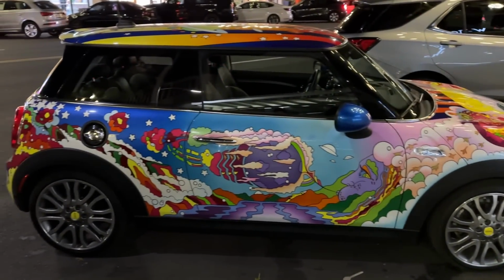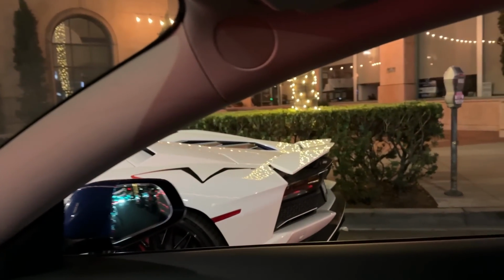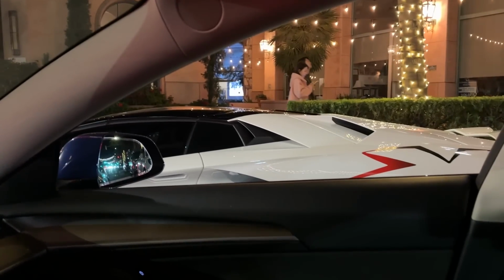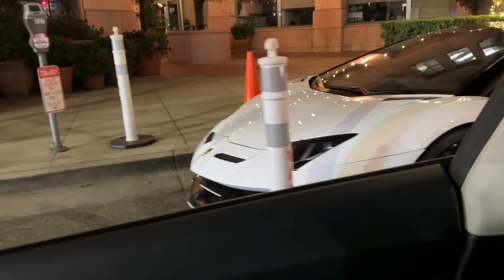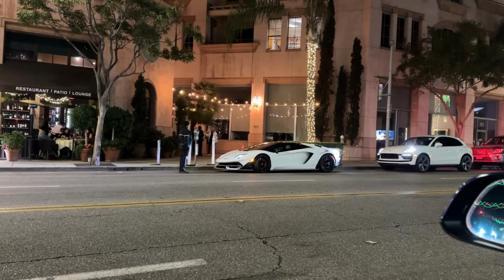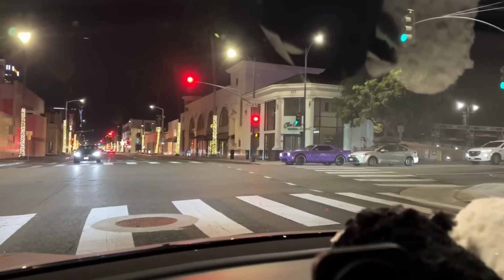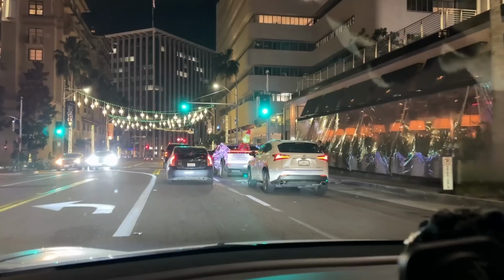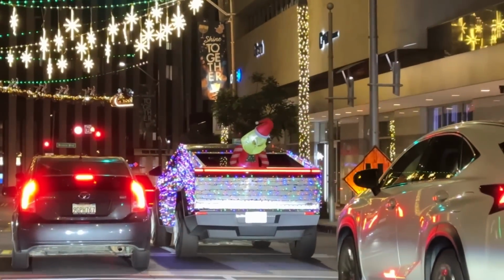I really like it. We have an Aventador Roadster with the SV stickers on it. That is not an SV. I think it also has the SV front as well. I don't know, man. Very, very confused Aventador. A very confused bull, some might say. Truly. Cybertruck with the festive lights and a Grinch.